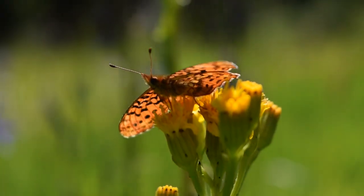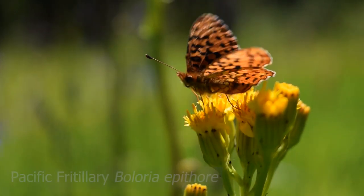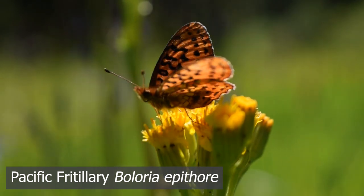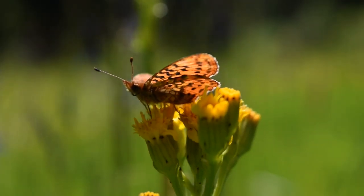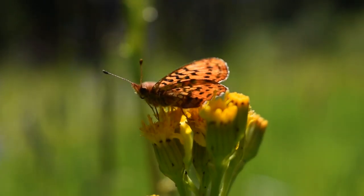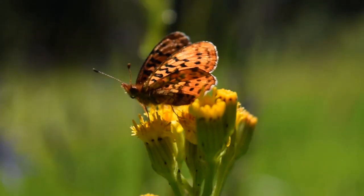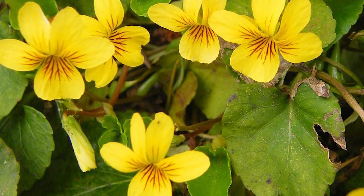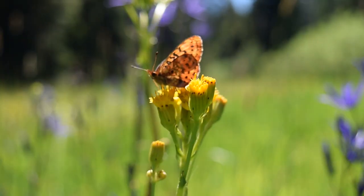Okay, so we just found one of our first butterflies for the day. And this is a western meadow fritillary, also known as a Pacific fritillary. And this is one of our lesser fritillaries, so it means it's smaller than some of our larger ones. But they're really common in open meadow settings. And these butterflies use violets for their larval host plant, so that's what the caterpillars are actually eating. But they're a really commonly found species in the summers here.